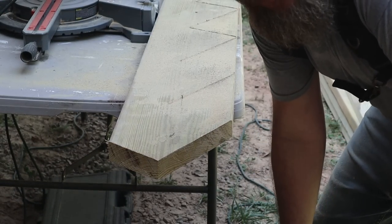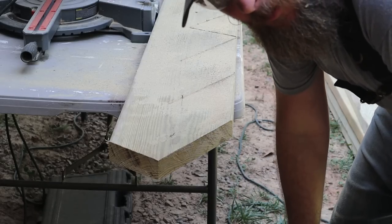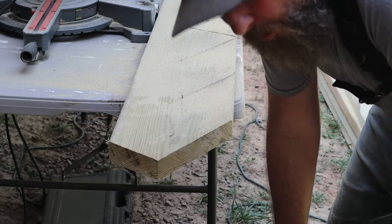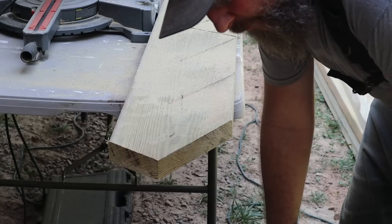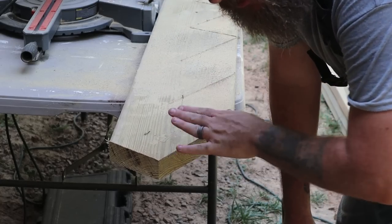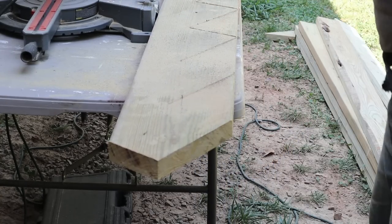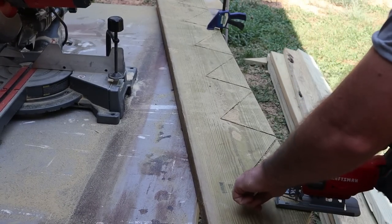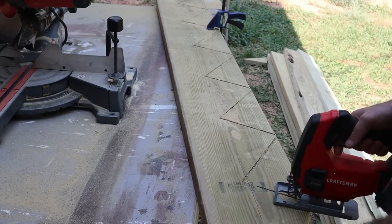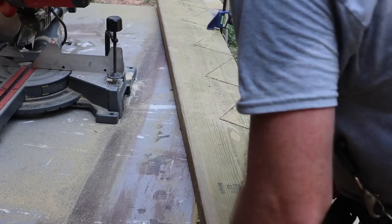Not sure if you guys can tell, but I desperately need to get a new saw blade because this thing is dull. It's taken me like 40 minutes to cut these stringers. This is the last one, and it's been a rough one because this blade is so dull. I actually got to finish this step off with the jigsaw. I couldn't cut it anymore. The blade's done. So I guess I got lucky. This is the last stringer.